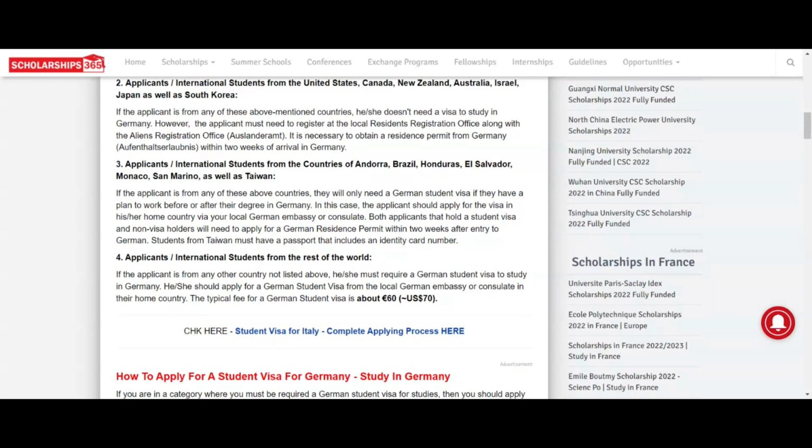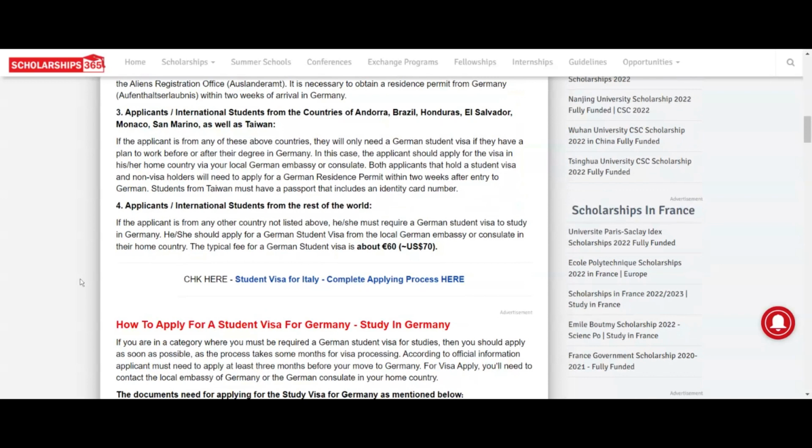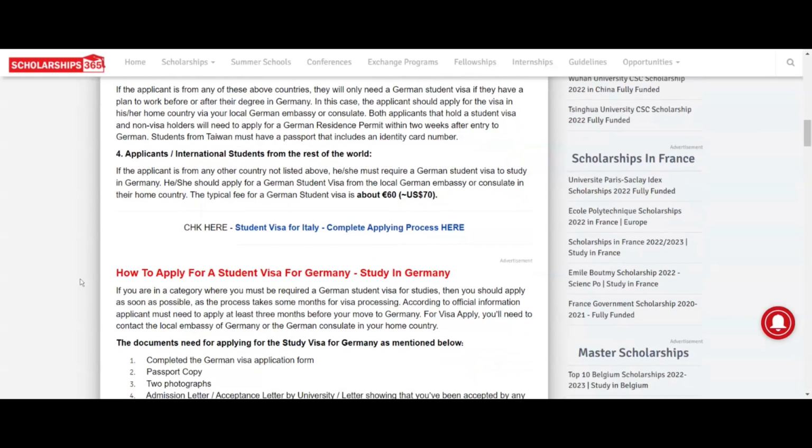In this case, the applicant should apply for the visa in your home country via your local German embassy or consulate. Applicants that hold a student visa and non-visa holders will need to apply for a German residence permit within 2 weeks after entry to Germany. Students from Taiwan must have a passport that includes an identity card number. For the rest of international students, you must require a German study visa.